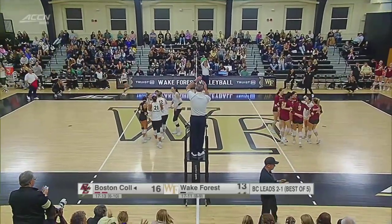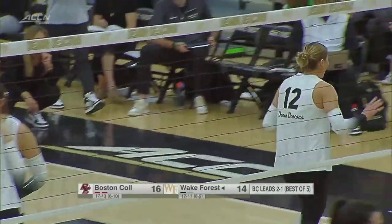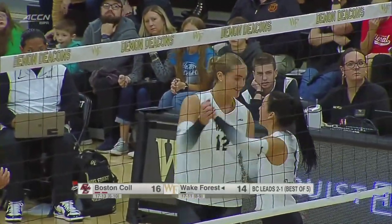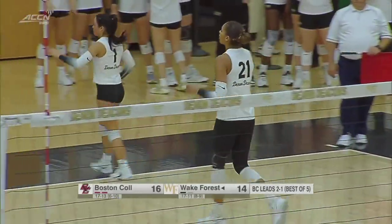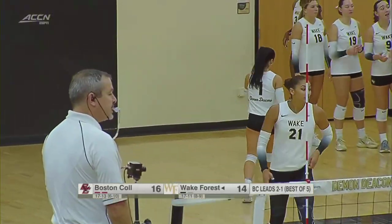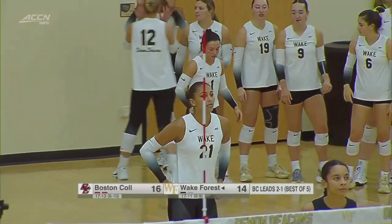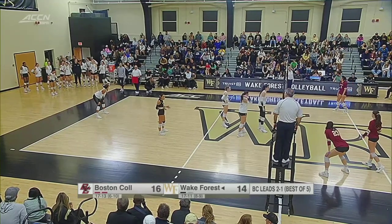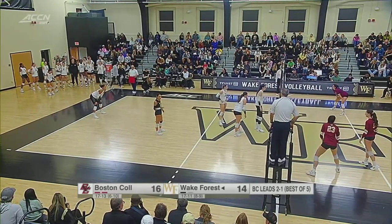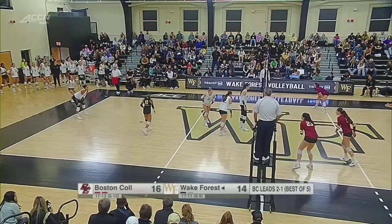Wake Forest, Olivia Fish with the kill. Olivia Fish really finding a way to contribute into this game with her first kill for the Deacons today. And I really love that Coach Smart decided to put her in just to give a different look. Let the other team just see something a little bit different.